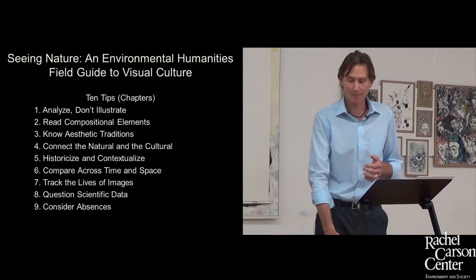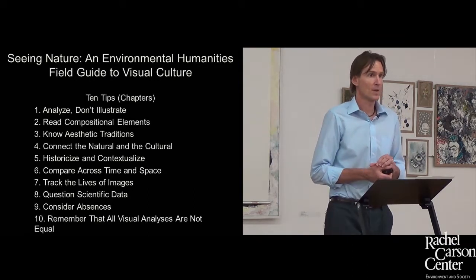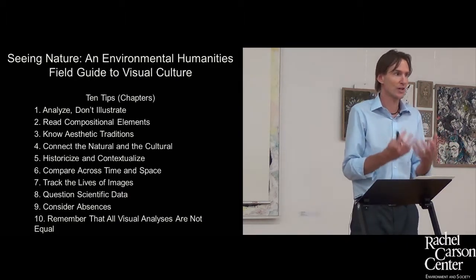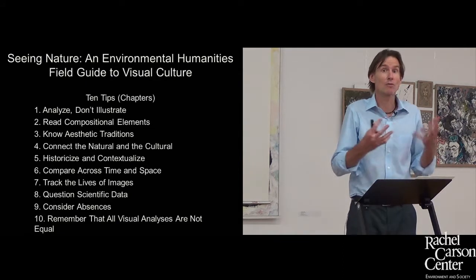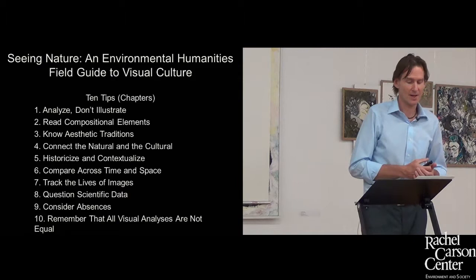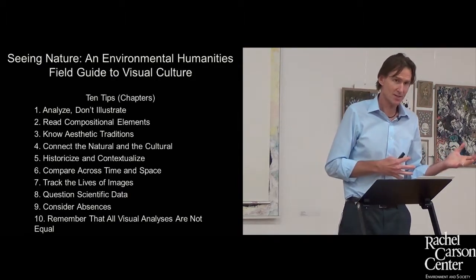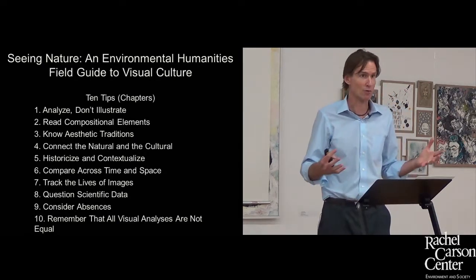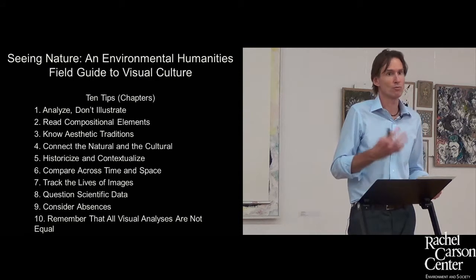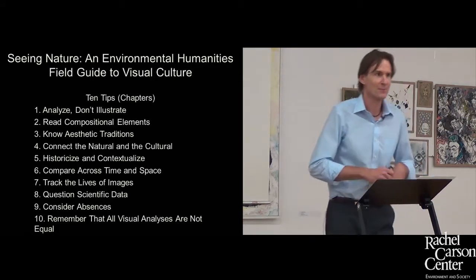And then finally, remember that all visual analyses are not equal. Often, when my students finally realize that visual culture can be interpreted and is really creative, they assume that all interpretations are valid. And we want to remind readers that that is not the case. Some readings are more correct than others. Some are downright wrong. Just as one can read a census tract incorrectly, one can also read an image incorrectly as well. Okay, so there's the book.